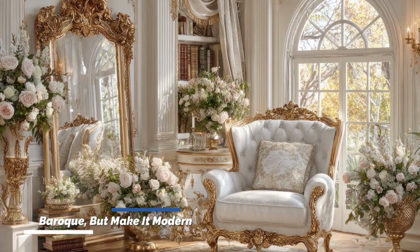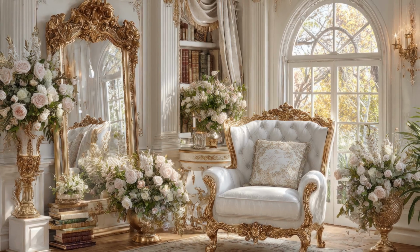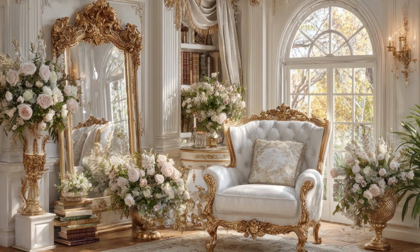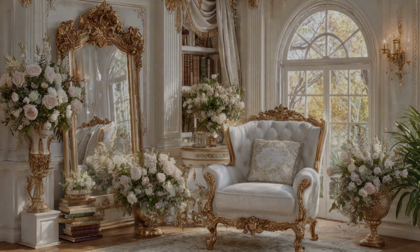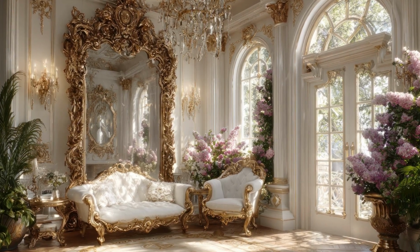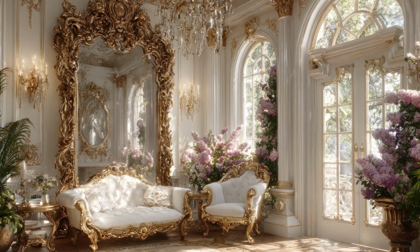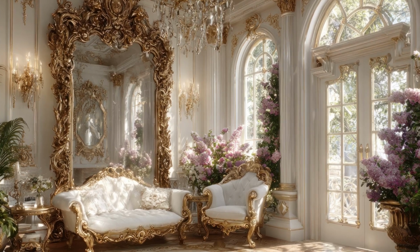Baroque interiors, known for their extravagance, are full of gilded frames, curves, and dramatic flourishes. While traditional Baroque may feel excessive, its essence, luxury, contrast, and storytelling can be distilled into modern interiors. A gold-framed mirror or carved leg chair can speak volumes in a minimalist setting.